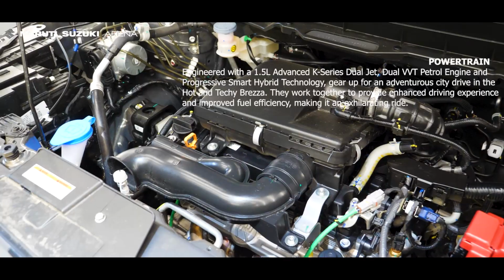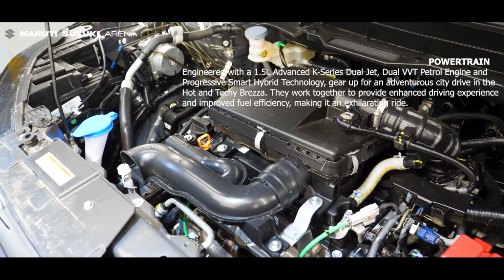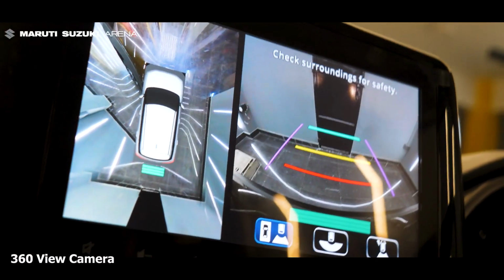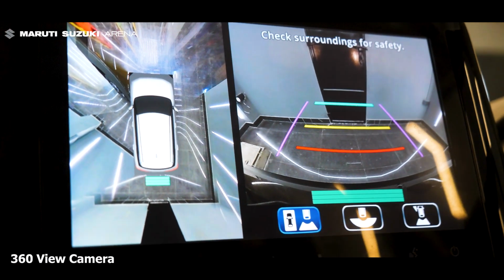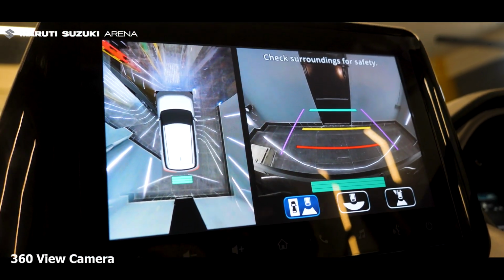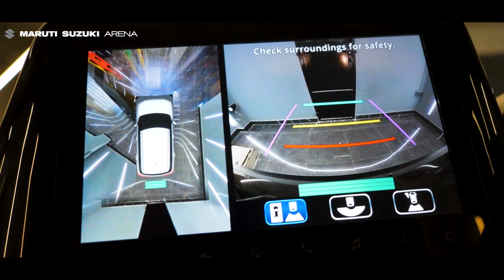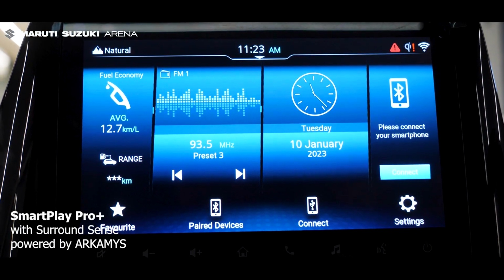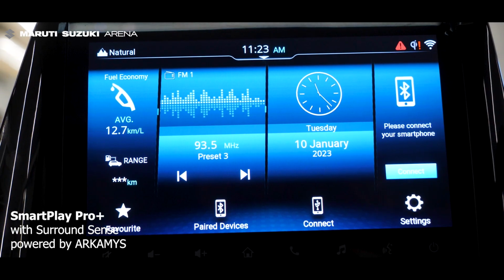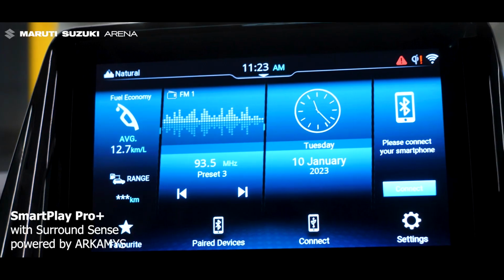With a powerful 1.5 liter advanced K series dual jet dual VVT petrol engine. It is also equipped with a 360 view camera with a reverse parking sensor. The Brezza is equipped with state of the art technology, so-called SmartPlay Pro Plus with Surround Sense powered by Arkamys.